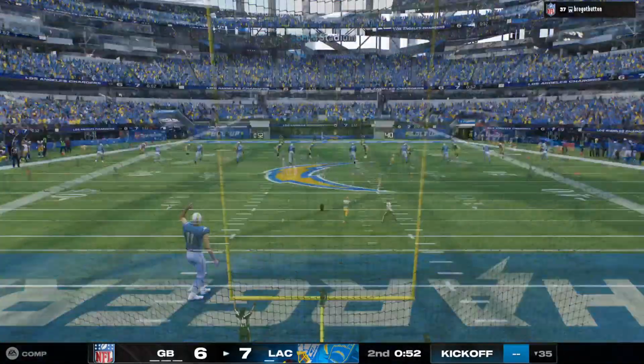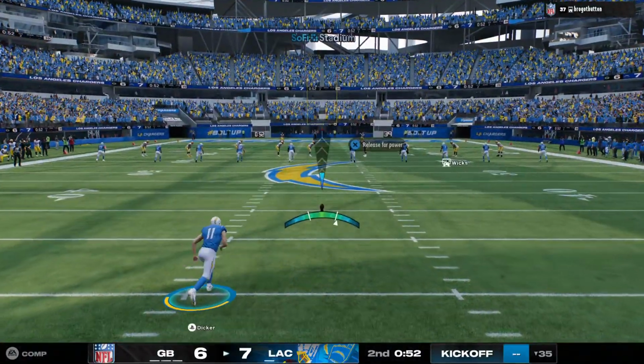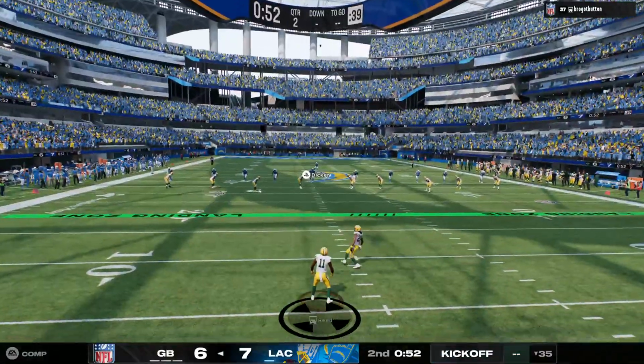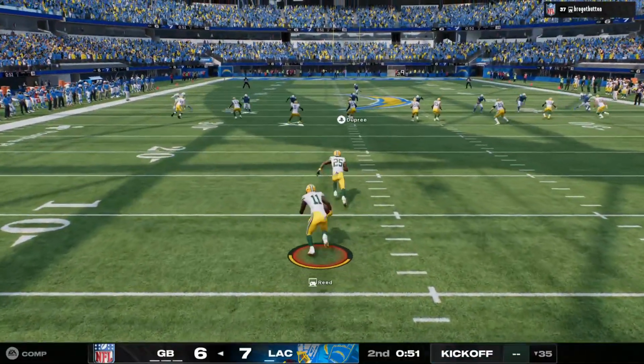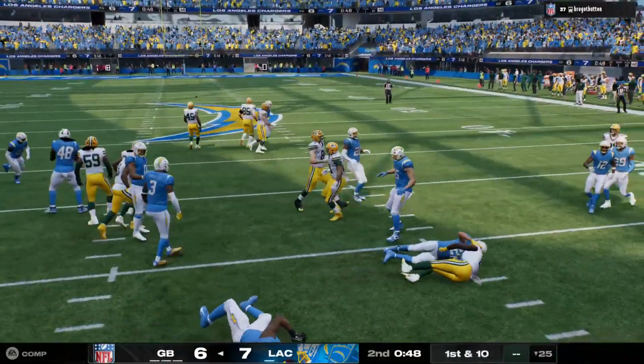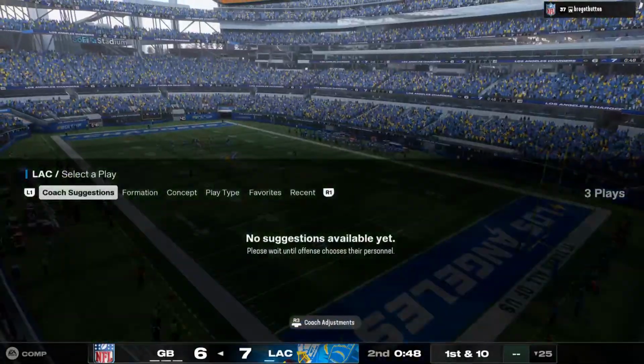Still a little time, final minute of this first half. We'll see if they can do anything with this kickoff that is coming their way. And he'll be brought down right around the 25-yard line.